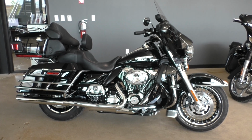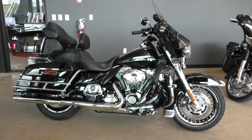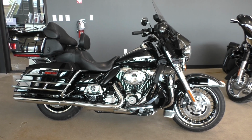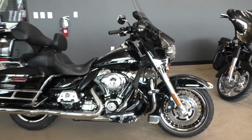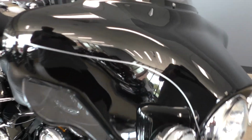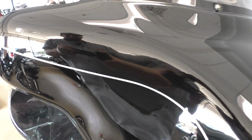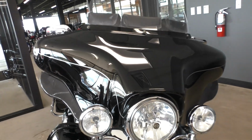Got a 2011 Harley Davidson Ultra Limited. Good looking bike. Looked it over real good. There's a few very small chips on the front of the fairing. That's about the extent of it.